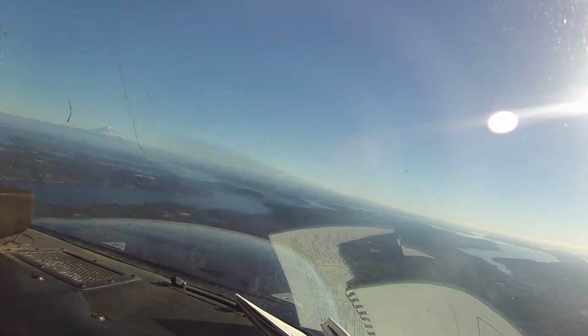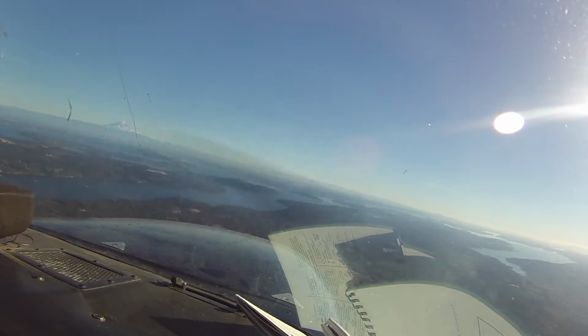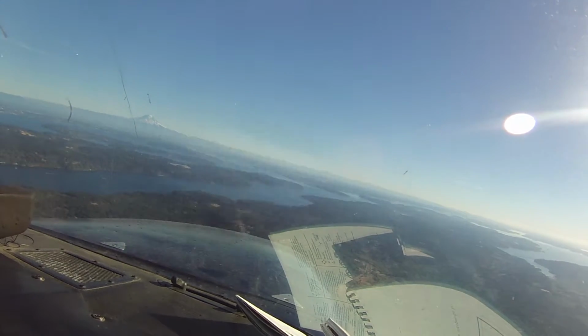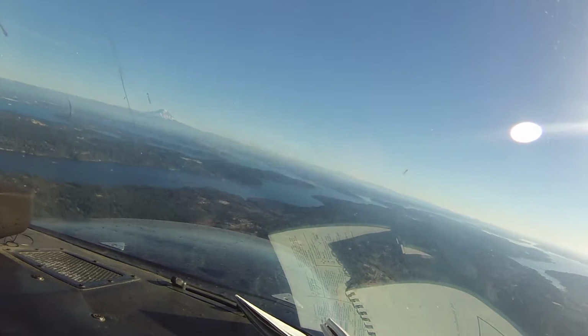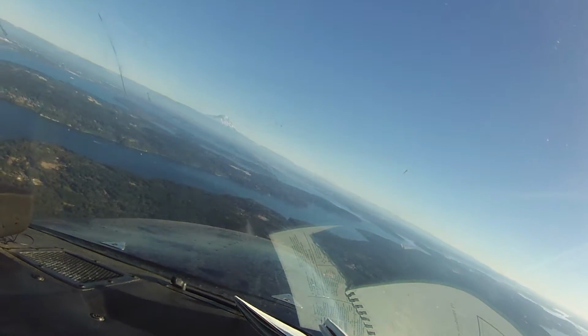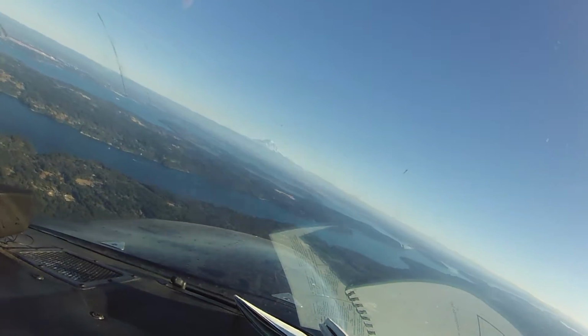Okay, so we'd like to do some slow flight. So we're going to do a clearing turn to the left, to the right. So let's turn left here just for a second. Look over there, and let's turn back right.